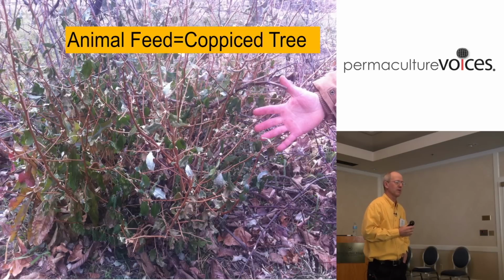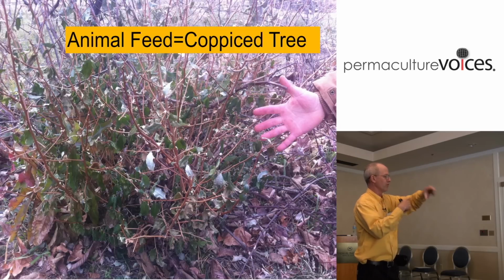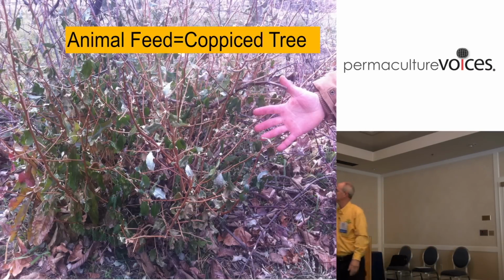Killed a nice buck on that ridge. That ridge is full of these dudes. They're about that tall, and every single stem that came up is gone. The tips. Those deer are harvesting those tips. Deer are browsers. They're not grazers. Just remember that. They browse for their food.